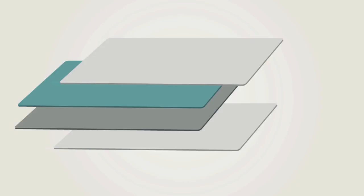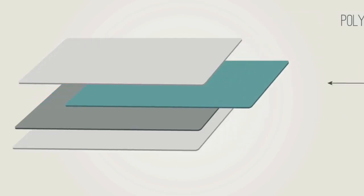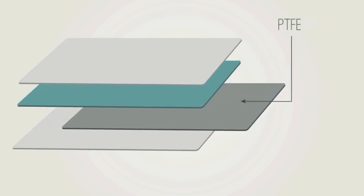They include an outer layer, typically made from nylon or polyester. This makes the outer layer strong. Inner layers are made from polyurethane, and this provides water resistance. Other membranes are made of PTFE, which has millions of holes. These holes are small enough to allow the water vapour or sweat to pass out, but do not allow larger water droplets from the outside to pass into the soft lining.